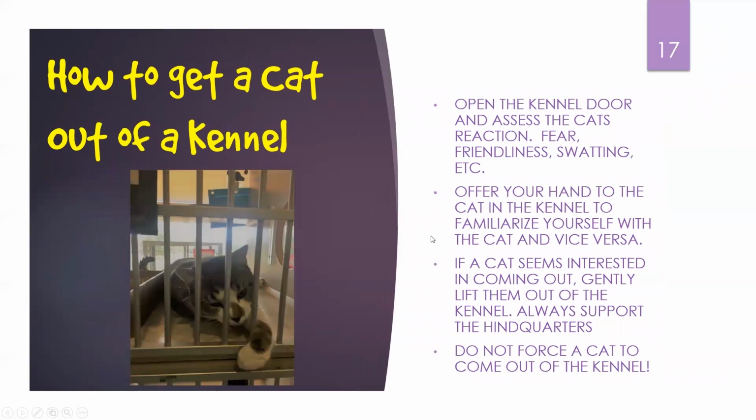And how to get a cat out of a kennel, we always want to assess the situation of how the cat is reacting. You can open the kennel door, offer your hand, try and let the cat pet you, let the cat come up to you, let the cat smell you and get familiar. And if everything seems okay, the cat seems friendly, like they want to come out, then you can help them out supporting their hindquarters. You do not want to force a cat to come out of the kennel.